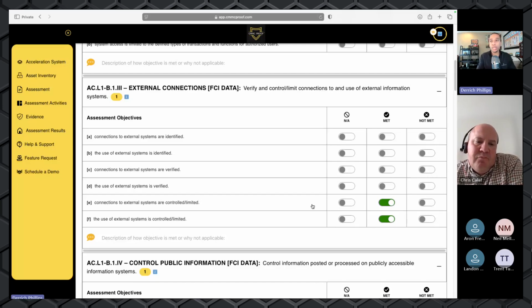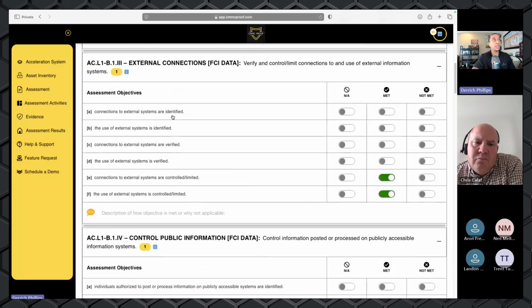Now, one thing we'll want to see, and I'll follow up with you later for more evidence, is basically a list of which external connections are authorized. So you could say, okay, these systems are authorized to access Ignite or access Microsoft. So kind of having that list, because if you see here where it's saying the connections to external systems are identified, whether you're pulling that directly off the firewall or you have it just documented in a spreadsheet, you do kind of want to have a white list ultimately. It's challenging nowadays, but yeah, that's essentially the assessment objective.